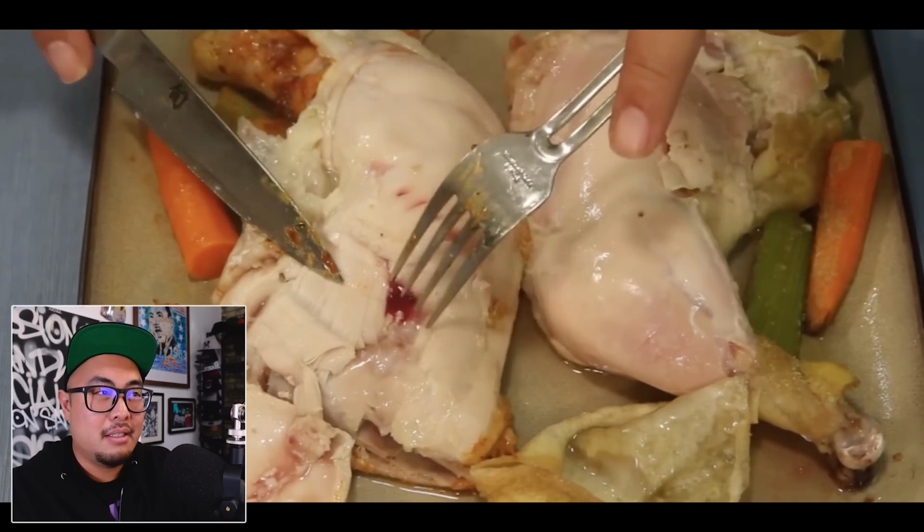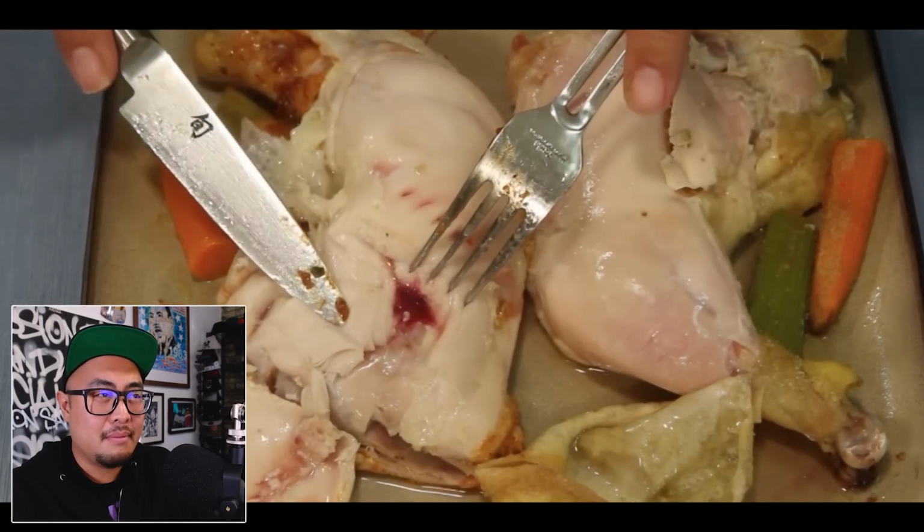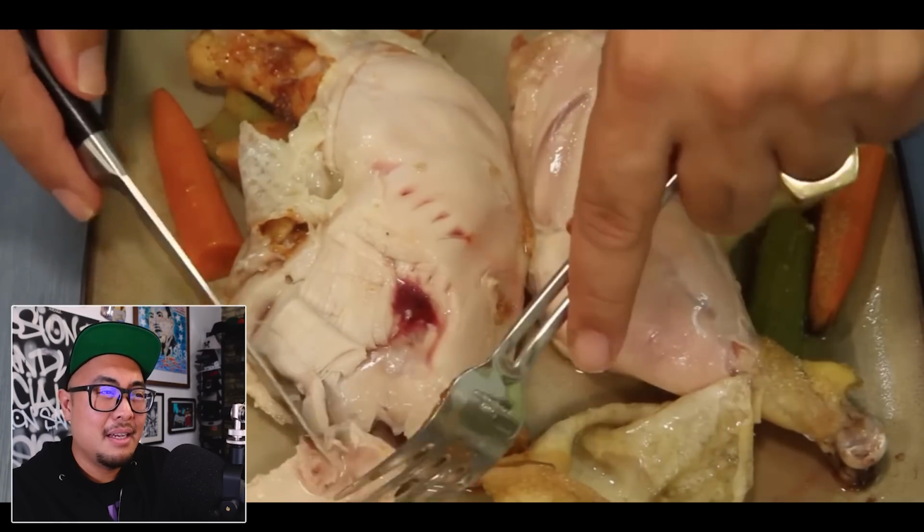Oh my God. It didn't cook well right there, so I'm not going to eat that. See how that is? That's when you cut in and you test your meat. It shouldn't be red like that. This is okay to try, though, so I'm going to try this piece here. Oh, boy. Shit. All right.